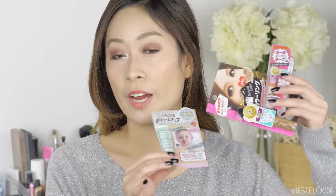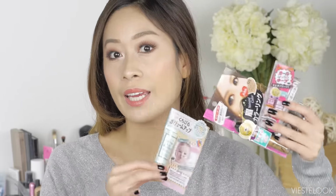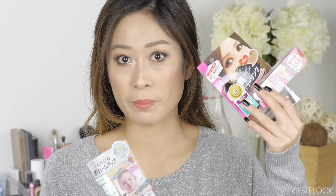So I kept a lot of these products in their original packaging because I wanted to show you what they look like in their packaging, because a lot of these products might not have obvious English names. So in case you're interested in getting some of these, their packaging would definitely help you find them. There are ones without packaging because they came like this. But I tried to keep all the packaging for all of the products. Let's start off with this one first.